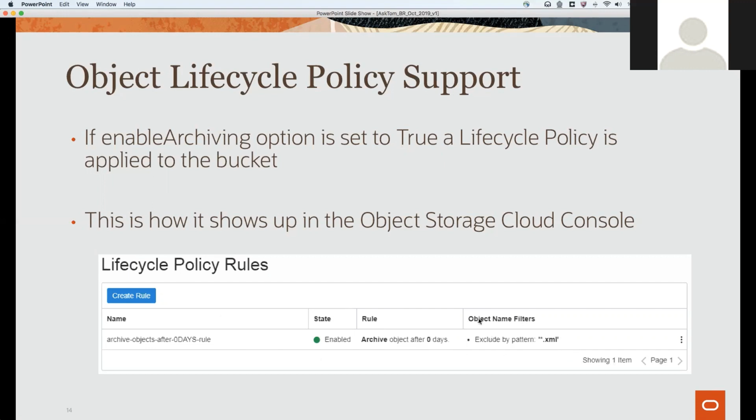And then there is an exclusion here that's always there. It has to be there. Basically, XML files that the Arman Cloud Backup module creates to manage the objects in object storage must always remain in standard object storage. They're very small, obviously, but Arman needs them to be immediately available and accessible so that it can read what backup pieces are, where they are, etc.